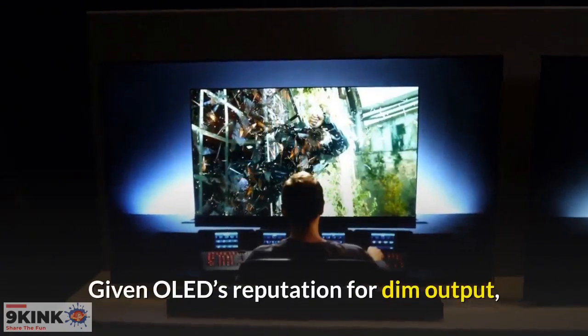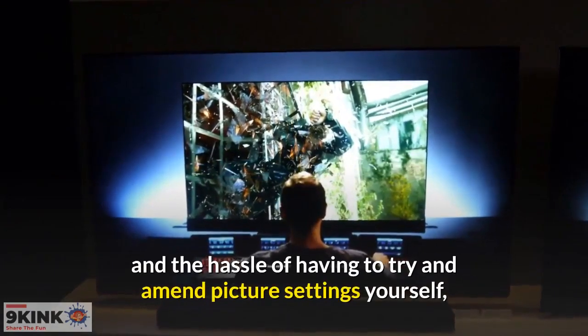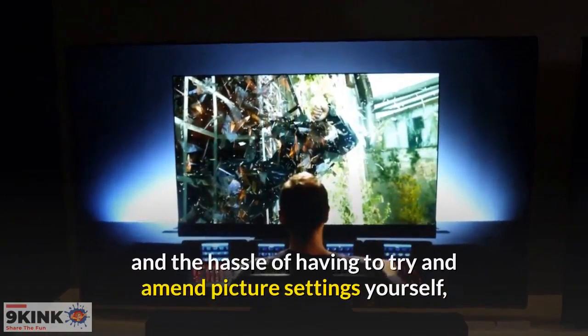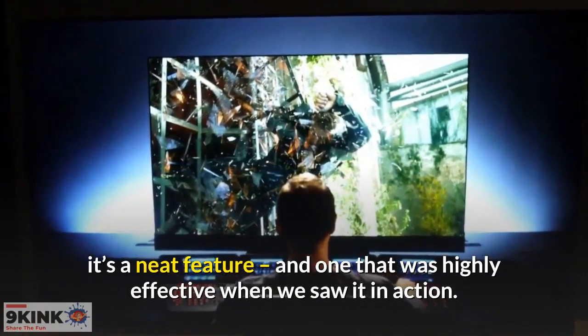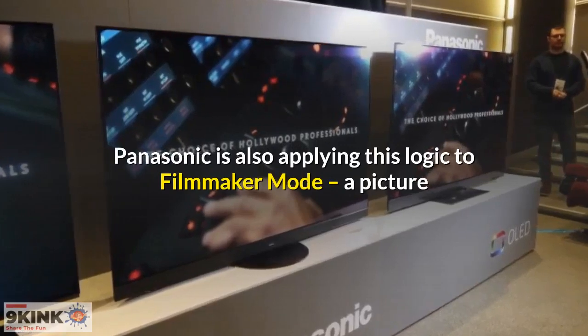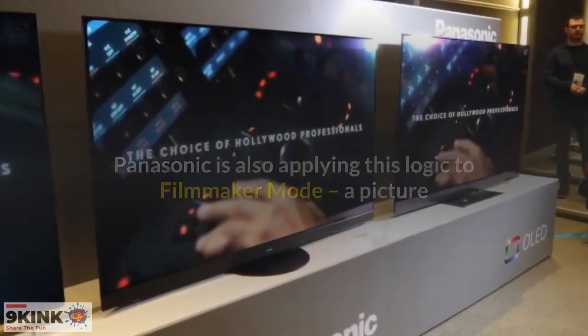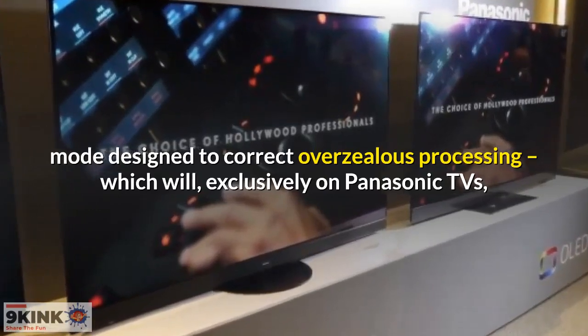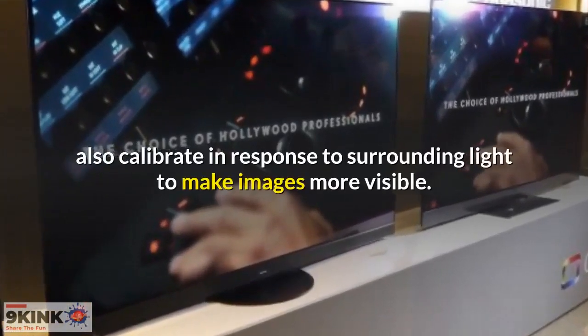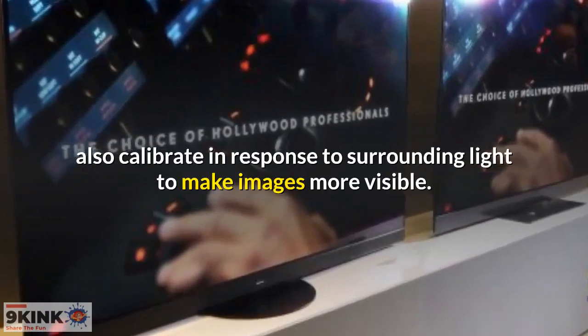Given OLED's reputation for dim output, and the hassle of having to try and amend picture settings yourself, it's a neat feature, and one that was highly effective when we saw it in action. Panasonic is also applying this logic to Filmmaker Mode, a picture mode designed to correct overzealous processing, which will, exclusively on Panasonic TVs, also calibrate in response to surrounding light to make images more visible.